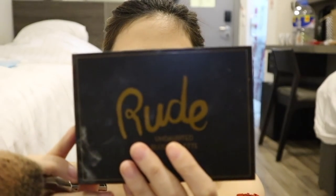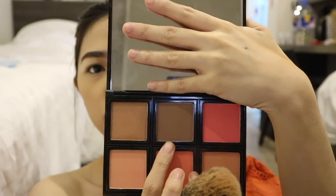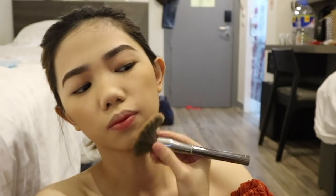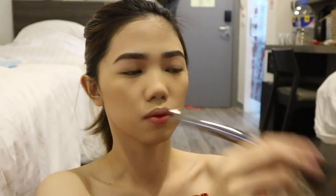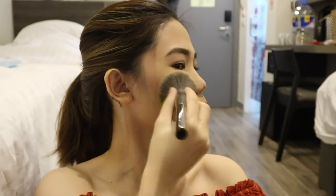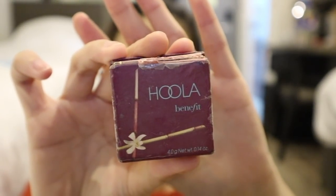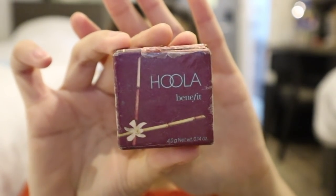Next is from Rude Cosmetics Blush Palette. So, yan lang na shade yung in-apply kong next. For my nose contour, yung Hoola Benefit Bronzer naman yung ginamit ko.